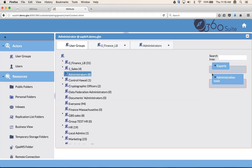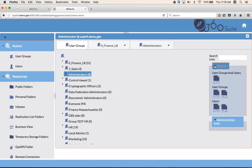And so on the right-hand side, again, I've got the options. So for exports, we still have the ability to export. This new tool will actually allow you to run the exports in the background. Previously, if you were exporting something, it would freeze up your screen while you weren't able to navigate the rest of the tool. But this will all be done in the background.